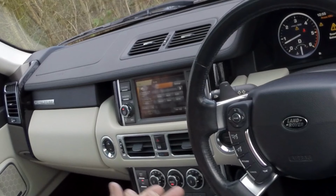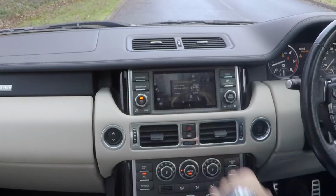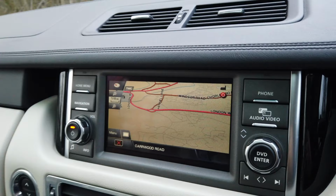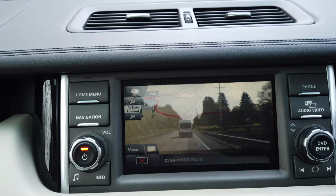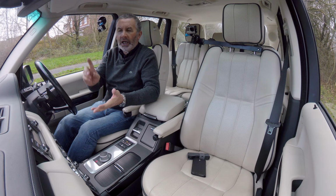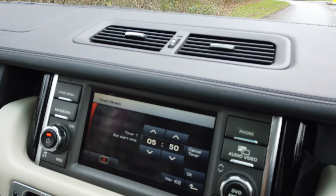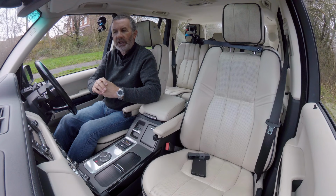So with the dual screen system here, I can have the navigation on, so I can see the nav here, and then the passenger can still watch the TV, which is pretty good, and it obviously doesn't distract the driver. If you go into the home menu here, you've got timed climate. So you can set the heater to come on in the morning to defrost your car before you actually get in, which is a great thing.